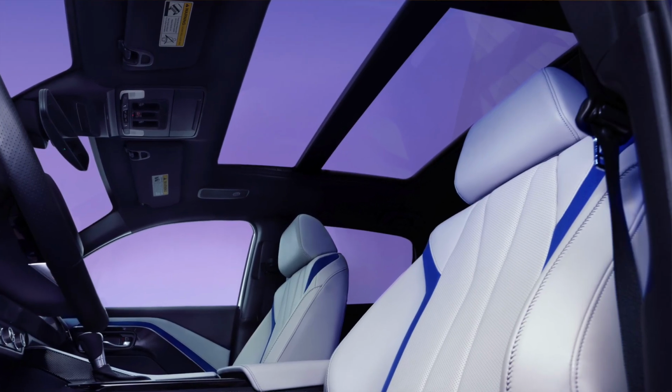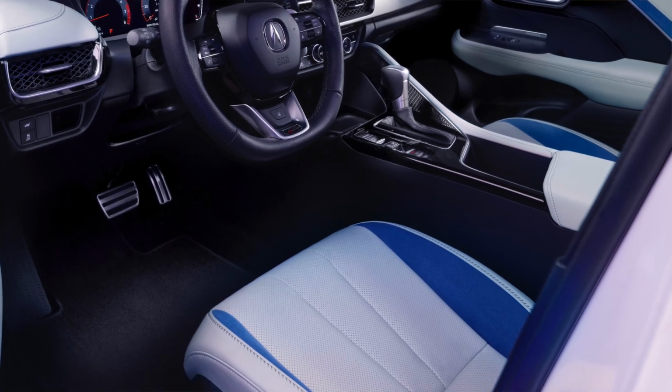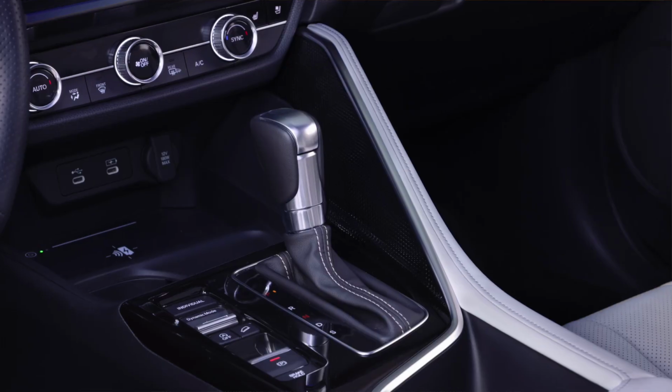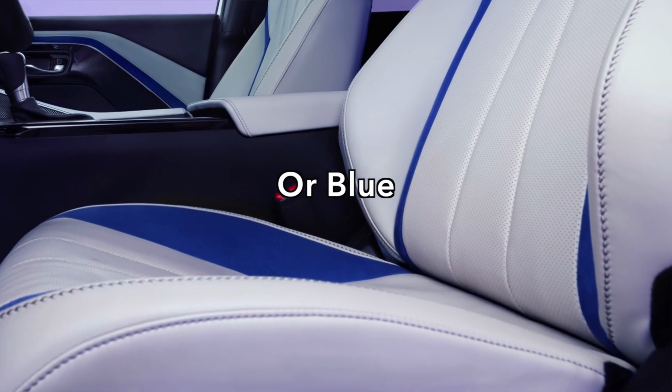A-Spec interiors get a panoramic moonroof, heated and ventilated front seats, a flat bottom steering wheel, a chrome shift knob, stainless steel pedals, and red contrast stitching. Adding the Advanced package gets you a high-end 15-speaker Bang & Olufsen sound system. You also get Google built-in, Alexa built-in, a heated steering wheel, rain-sensing wipers, and remote engine start.